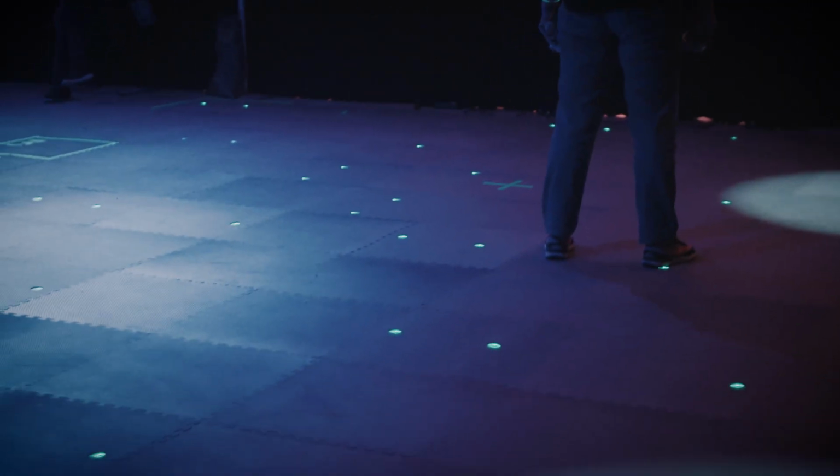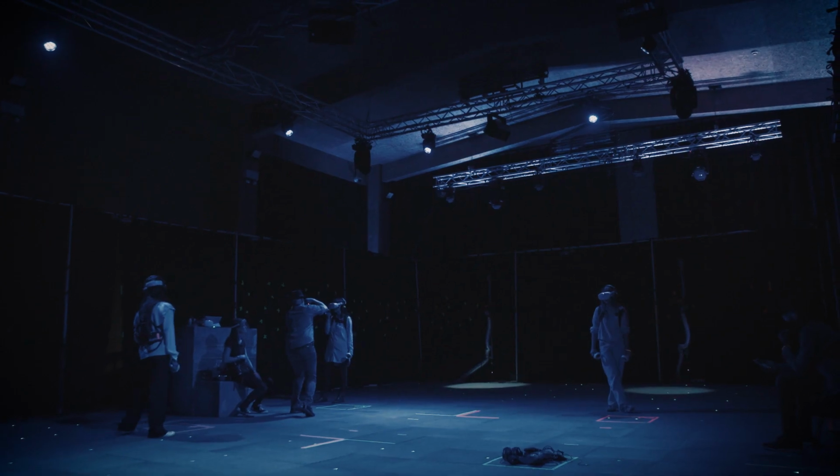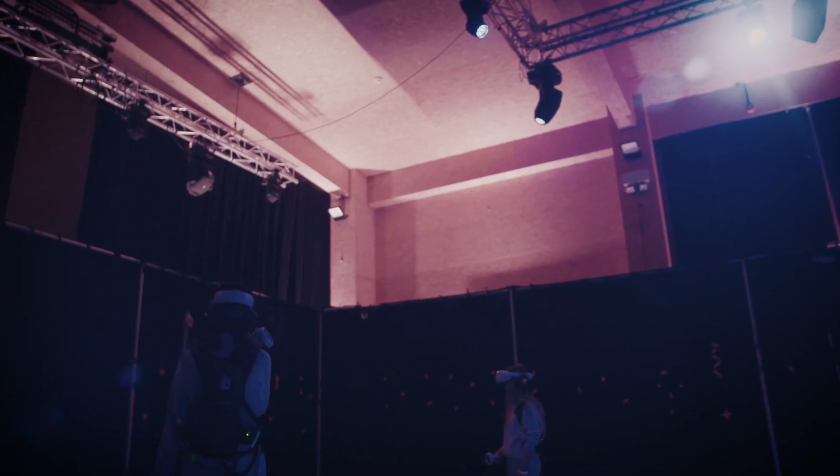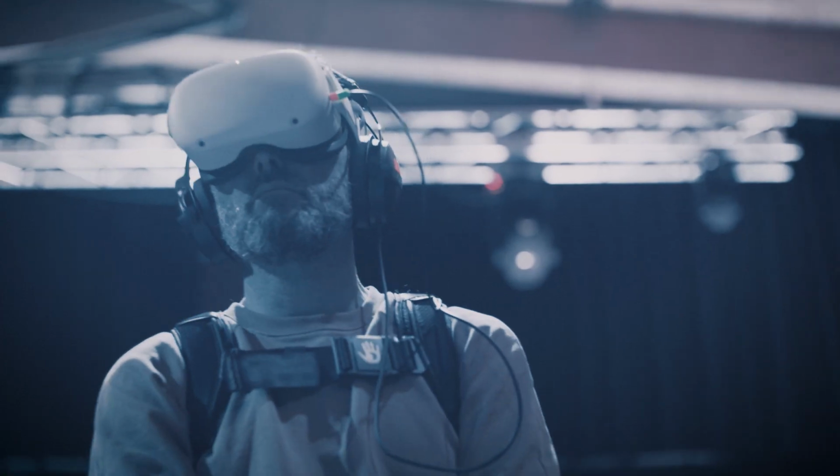So we've got this tracking floor, it's room scale, it's got haptics, it's got multi-sensory, we've got a great sound design. It's about setting the tone from the moment you walk in the door here at this venue.